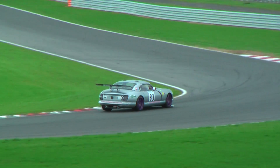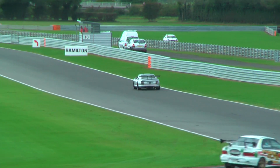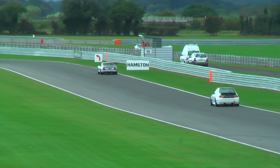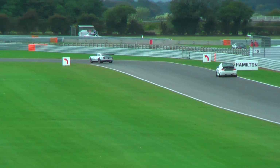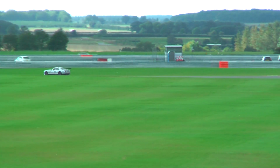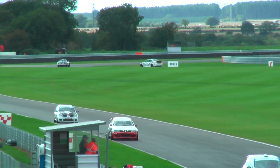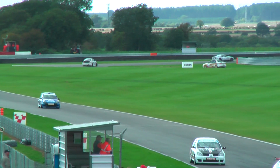The field is just a little bit dispersed at the moment as we watch some of the gaps amongst the front runners begin to come down. It's probably the fight for second and third that's most likely to change in the top positions at this stage of the race, as they will very shortly be arriving into Rundle and Nelson.